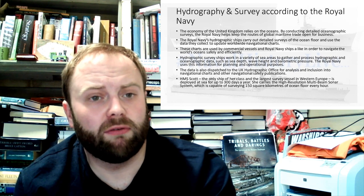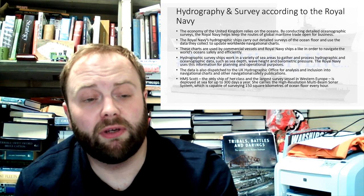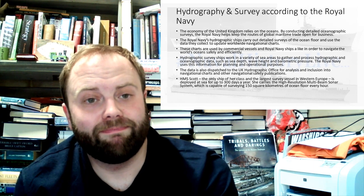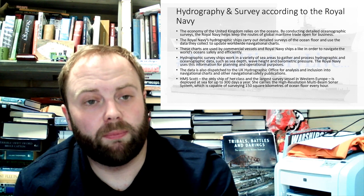Hydrographic survey ships work in a variety of sea areas to gather and process hydrographic and oceanographic data, such as sea depth, wave height, and barometric pressure. The Royal Navy uses this information for planning and operational purposes.